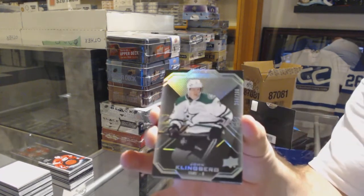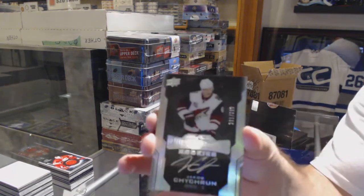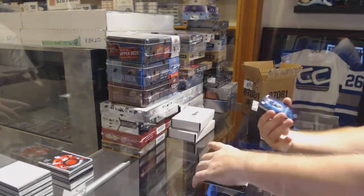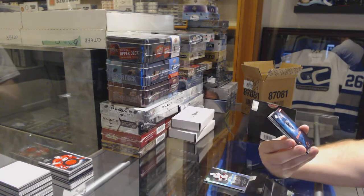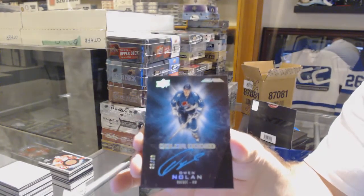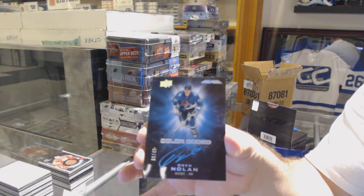Dallas Stars, John Klingberg. Coyotes to $2.99, Jacob Chychrun. For the Avalanche, color-coded, number to 49, Owen Nolan. Color-coded, Owen Nolan.